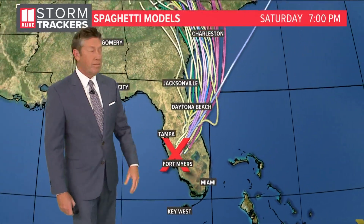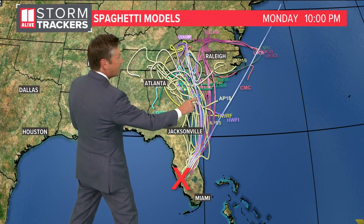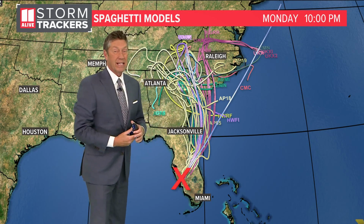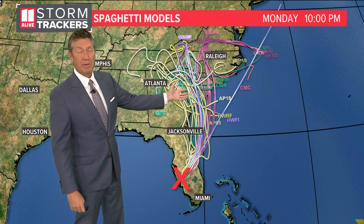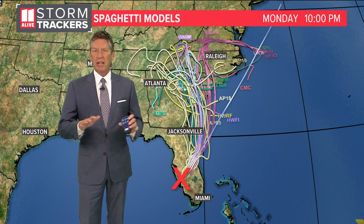So we continue to watch the models. The consensus of the models takes this out over land and then back in here near South Carolina. Some of the models are trying to send it even more over to the east, and if that happens, we would have fewer impacts. Then once it moves inland, that does look like spaghetti there. The models are just kind of going crazy with what's going to happen with the remnants. We do think it's just going to fall apart.